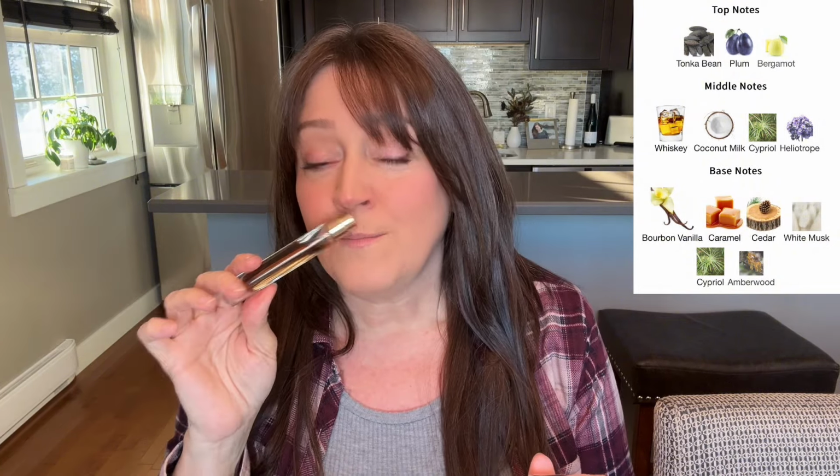So, I mean, it is kind of a vanilla scent, but there are so many other notes in this. There's whiskey, and there's cypriol oil, and there's florals and woods. There is plum, and there's tonka bean, and those just add to the richness and depth. And basically, I do get a rich, creamy vanilla with a sort of a sexy edge to it. So I am enjoying this. I'm still getting to know it. I just have the tiniest dent, and I really love these little leather cases that they come in. It's so nice.